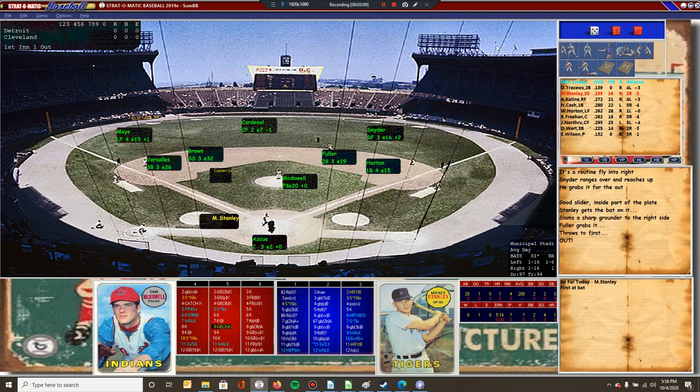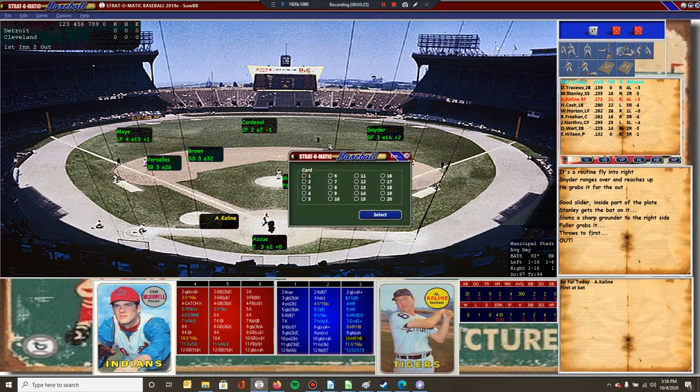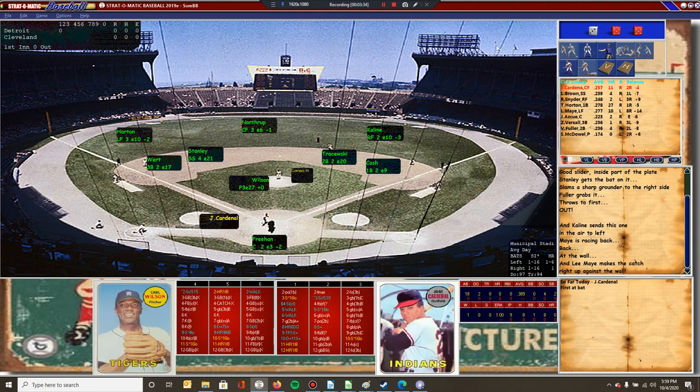And here comes Al Kaline. Kaline has 2 homers and has 4 RBIs on the season. Here comes the pitch. And that's going to be a long drive way back, and it's going to be caught on the warning track. Good play by May to get out there, and that's going to end the inning. We head to the bottom of the first.